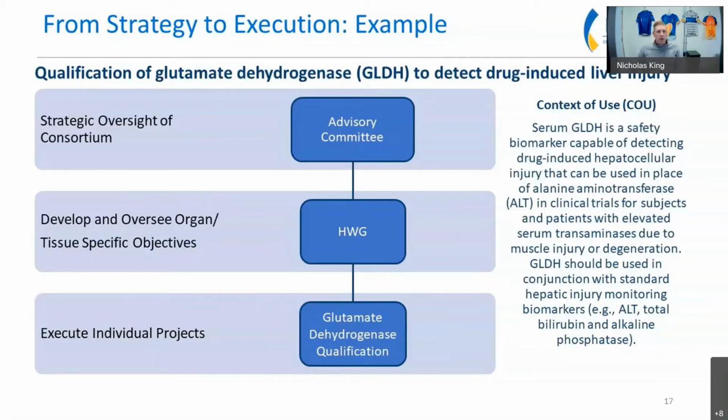And one piece is being able to specifically and sensitively detect liver injury. And specifically as well, in the case of drug trials where there may be elevated serum transaminases due to causes external to the liver, such as muscle injury or degeneration in patients such as those with muscular dystrophy. In this case, GLDH is a liver enzyme that is primarily expressed in the liver with trace amounts in a few other tissues, but the serum release can be primarily tracked back to the liver.